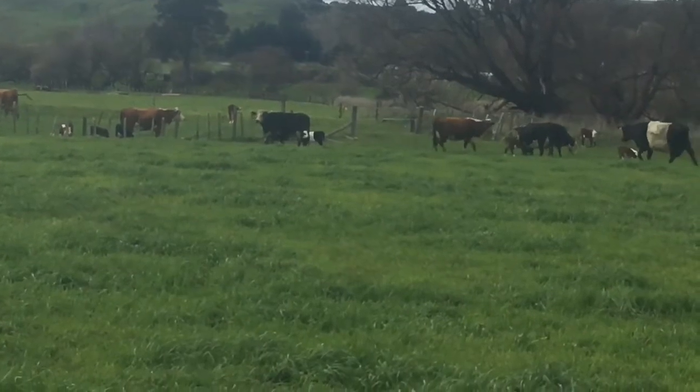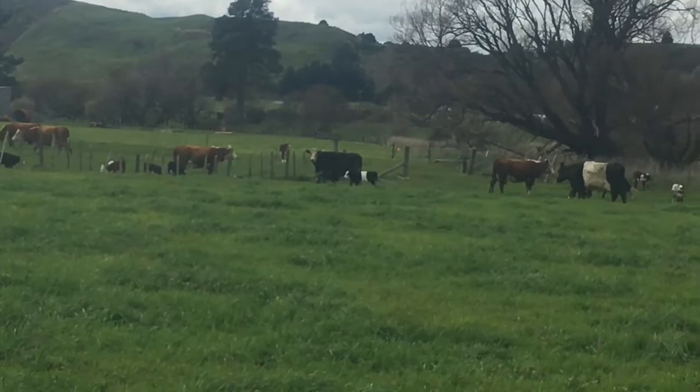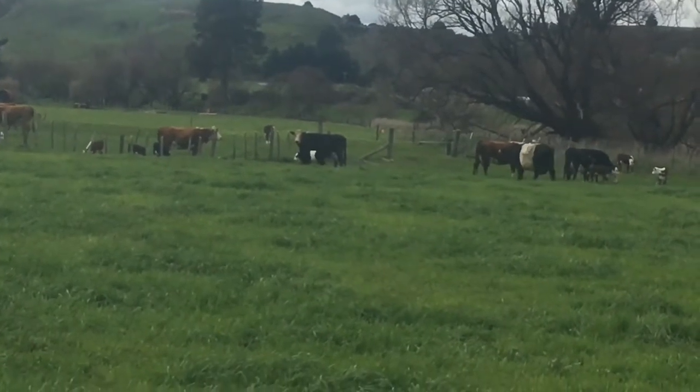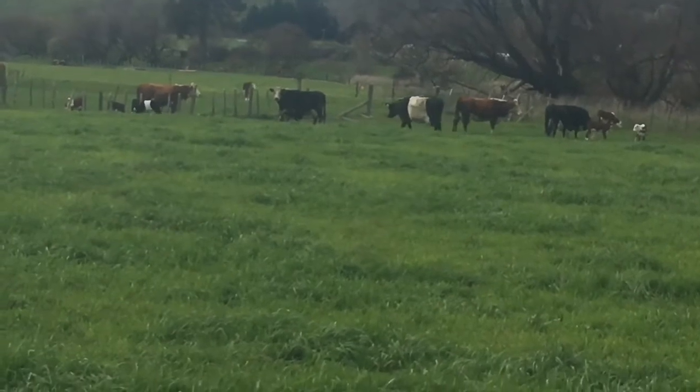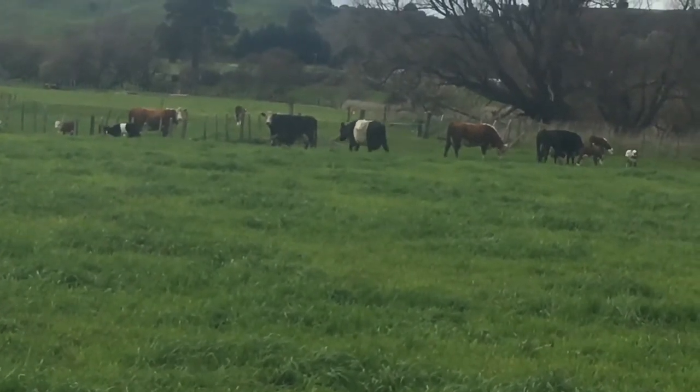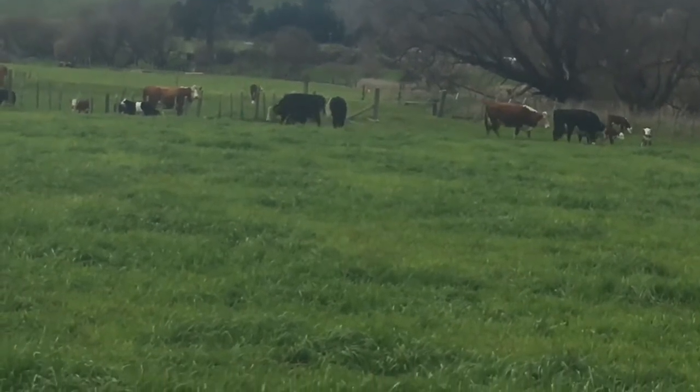So if you see that little belted Galloway calf bang in the middle of the screen there, the cow behind her, that black cow that's suckling a calf, that's our crook cow. Now I'm just sort of watching from a distance. She's watching me.